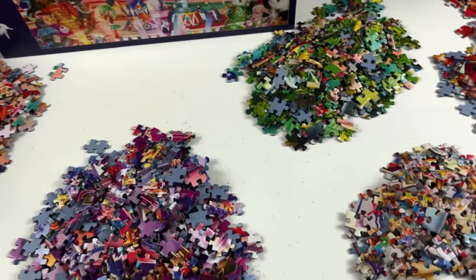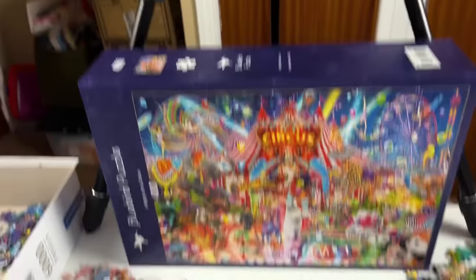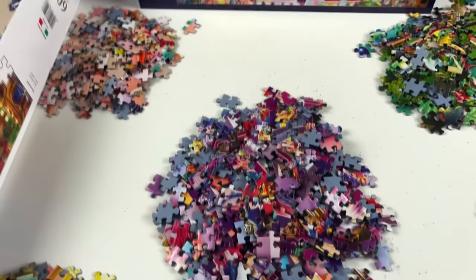But I can't wait to get started on this. These pieces just look so colourful and lovely. And I really can't wait to put this puzzle together. So yeah, here goes.